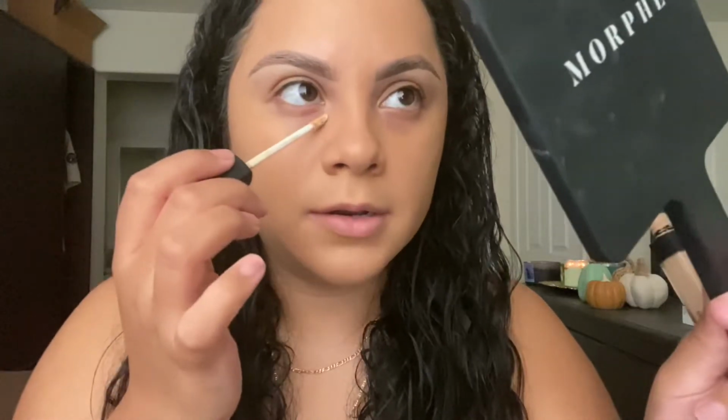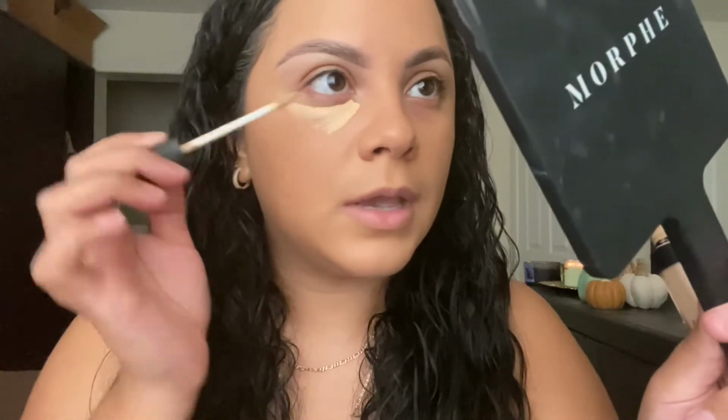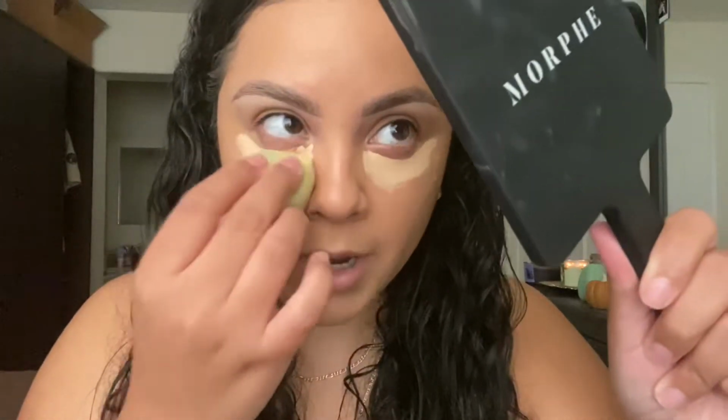Now for concealer, I'm going to be using my trusted NARS Creamy Radiant. I'm going in with the concealer because I noticed that her under eyes are very bright. So I'm going to show you guys what products you can use to really get that bright under eye look.